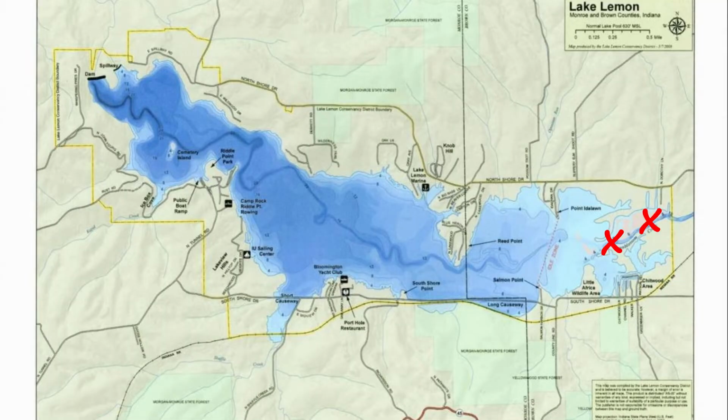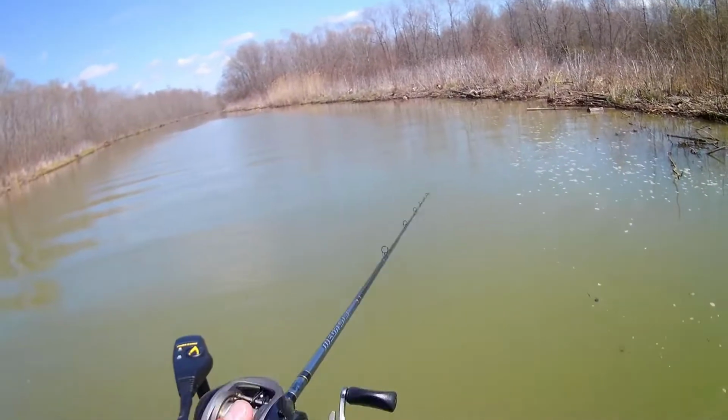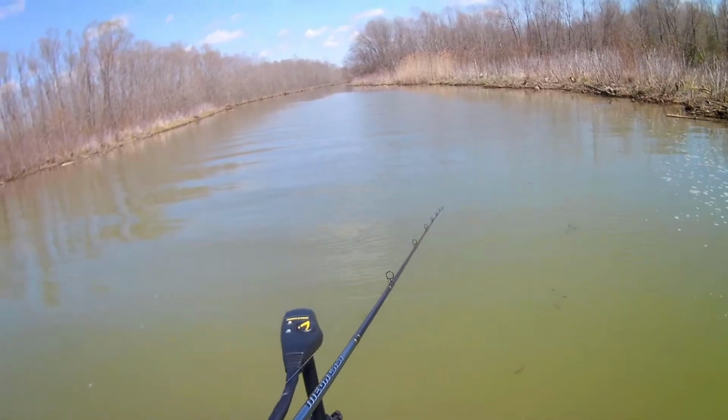There was a creek channel that we were highly recommended to go to, and we couldn't find it at first. We ended up finding it. We get on the main creek and we catch our first fish there. My cousin catches like a little dink on a yellow and black spinnerbait.